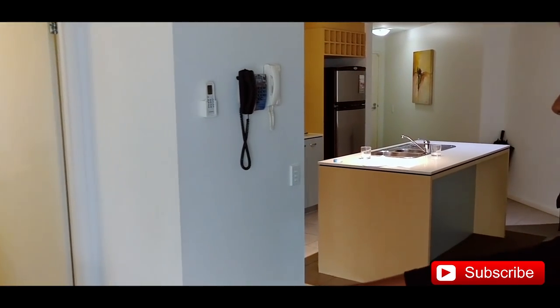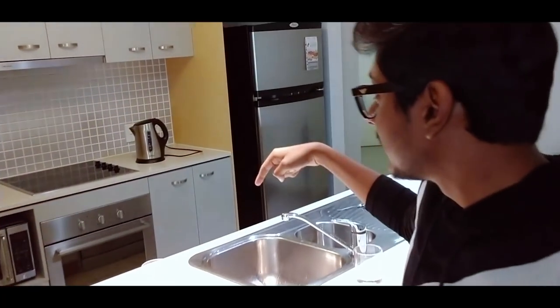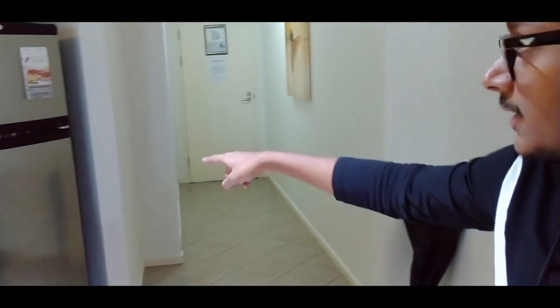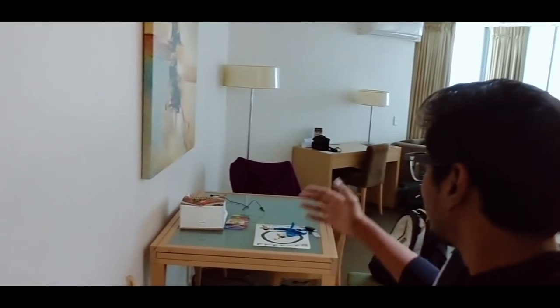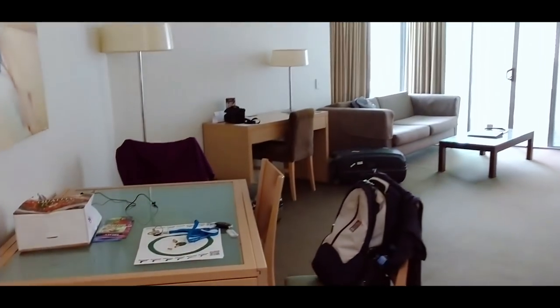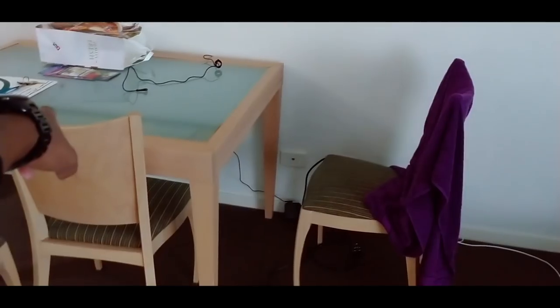This is our living room, guys. We've got TV over here, music system, our washroom. We also have a kitchen over here. We've got kitchen, laundry over there. Almost everything. A fridge. Quite big, right? What else do we have over here? There's our AC, big sofa, dining table. This is where I was editing my videos.